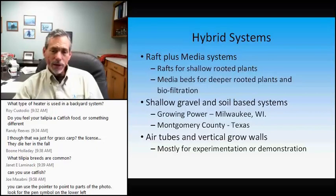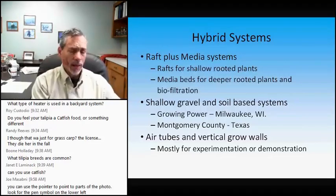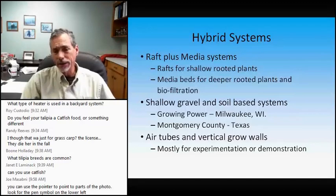If you look at a company called Growing Power, and I went and visited their system a few years ago, Growing Power in Milwaukee, Wisconsin, and also our system here, the initial system in Montgomery County, are what we're calling shallow gravel soil-based systems. And that's probably what I feel has got the best of both worlds.